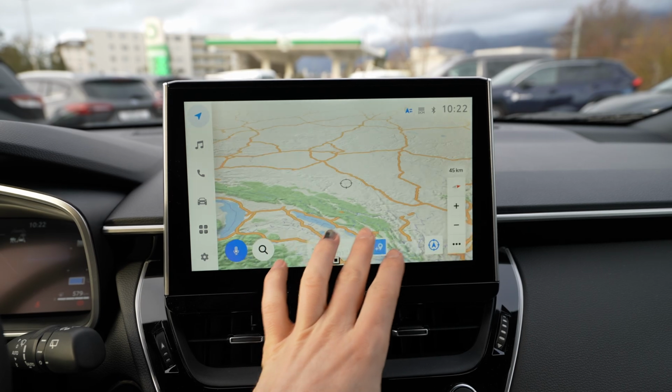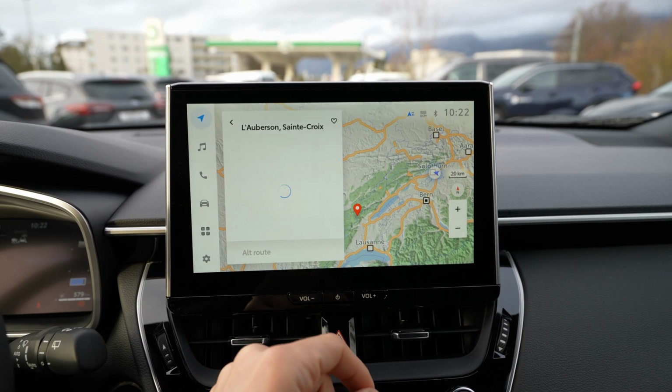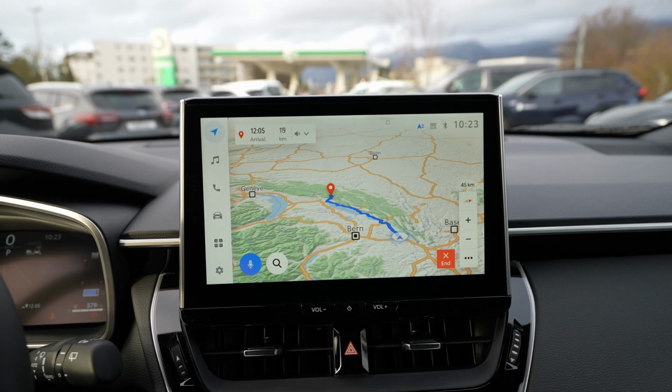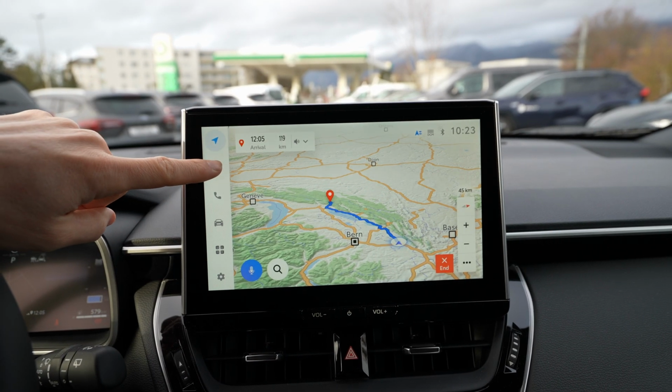So let me give you an example. If you want to drive there, you just press it and you can see that it's working relatively fast. So this is really cool. I mean, I like it. I start to like it more and more, and I like how responsive it is.